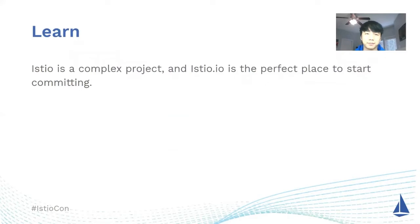So the first step and the most valuable part of working on Istio for me was the experience and skills I learned. Istio and any open source project is a learning opportunity, and even now I've just scratched the surface. Especially as a new contributor, Istio is going to be all about the constant learning, and there's so much going on behind the scenes. Istio is a complex project, and Istio.io is a great place to start committing.